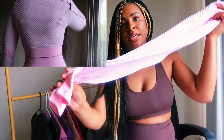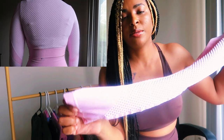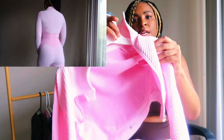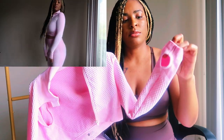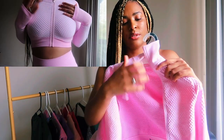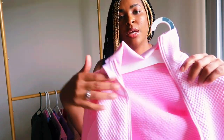These are the leggings. These are long leggings. They have a pattern at the bottom of them. Hopefully you can see it. The sun is shining. This is the jacket. It's long sleeve with the finger pocket where you can put your thumb through, and it's a zipper, and it has details at the collar.